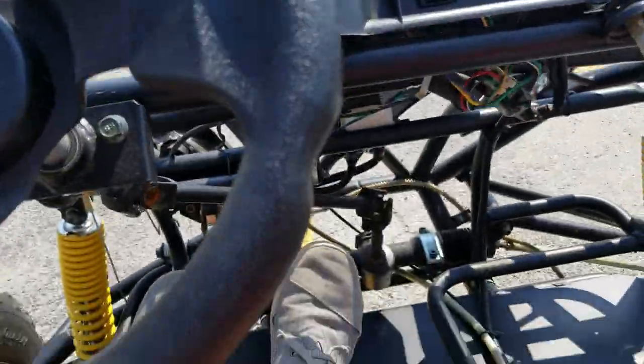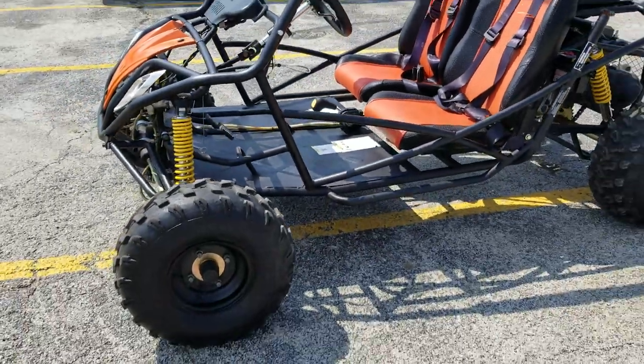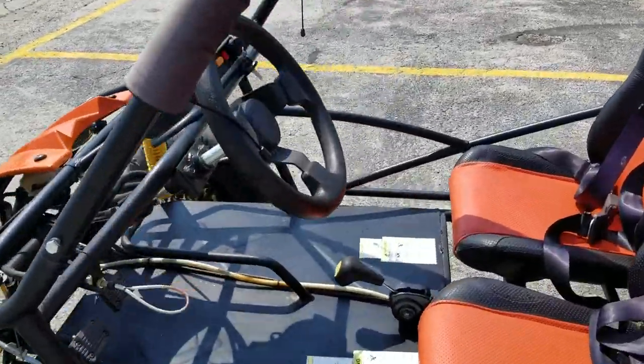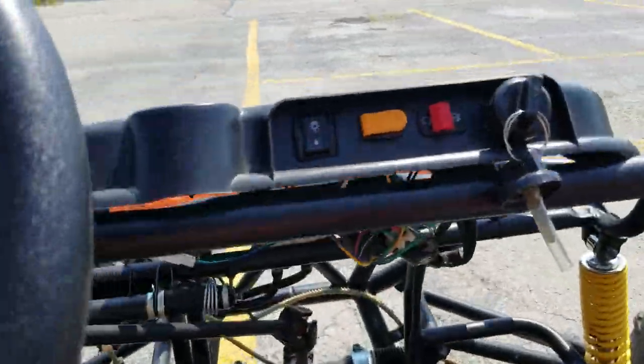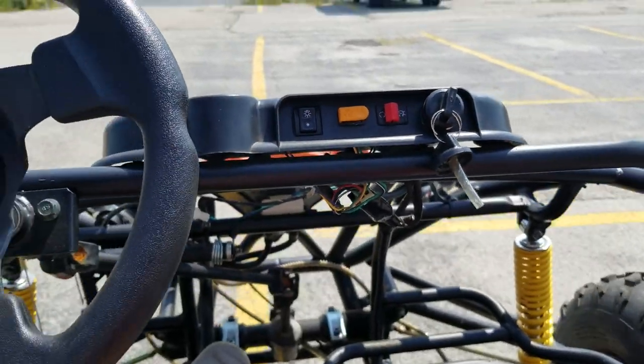And we can ship it nationwide right to your front door. Once again, the PGO for sale from saferwholesale.com, 200 cc's of power. To start it up, you simply put your foot on the brake, push the start button, take right off.